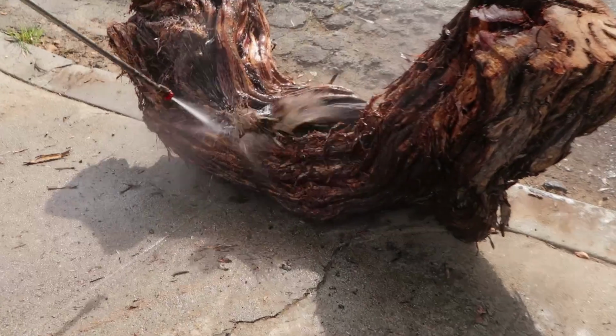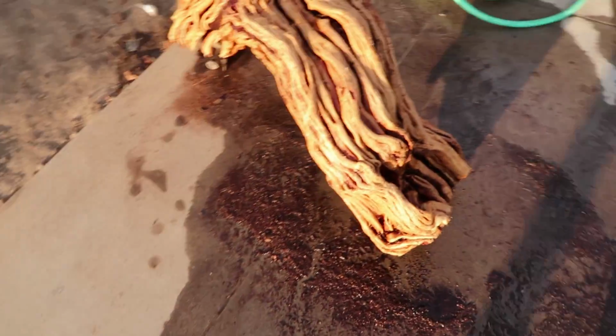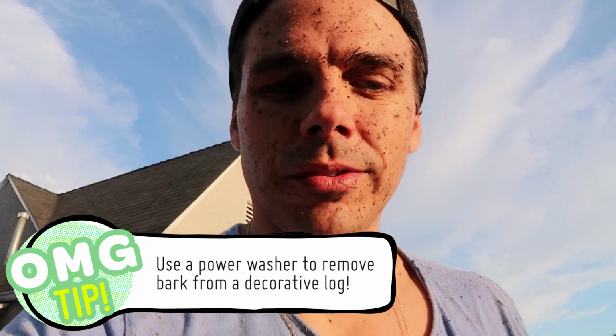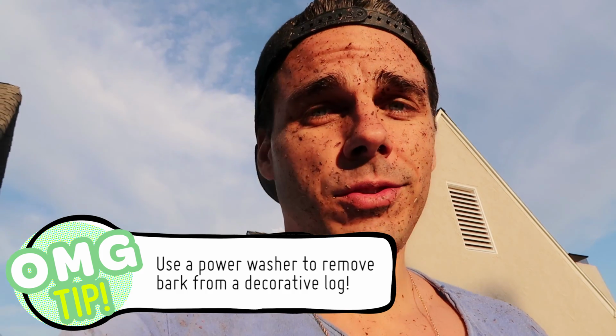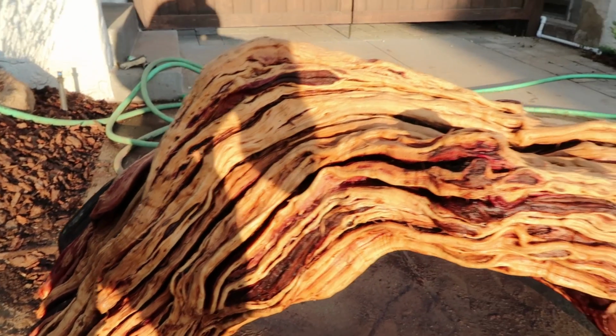I just came home from work, I had my work clothes on, and now I'm covered in, I don't know what it is, life. Made quite a bit of a mess. Just a little messy, but man, was it worth it. It's a pro tip, next time you want to take the bark off of the giant tree stump that you just randomly have, use a power washer. Pat on the back. What's done is done, and what's done is beautiful.